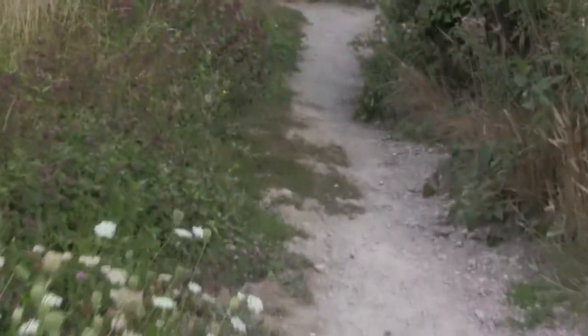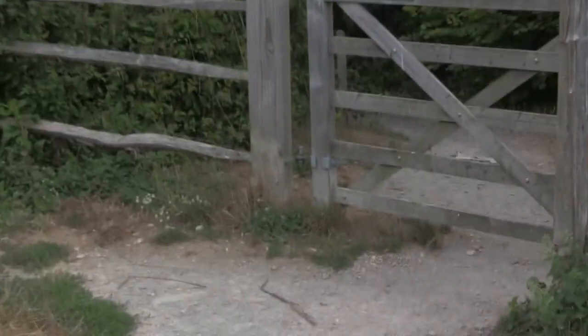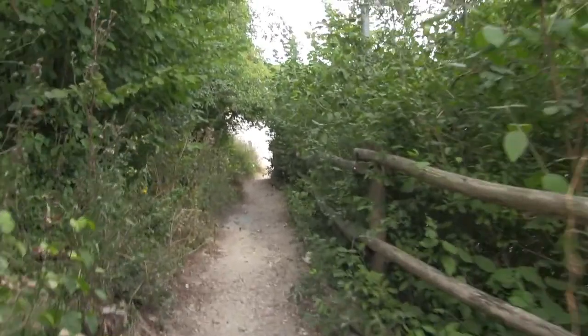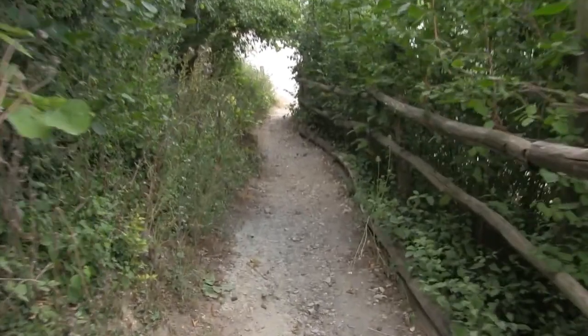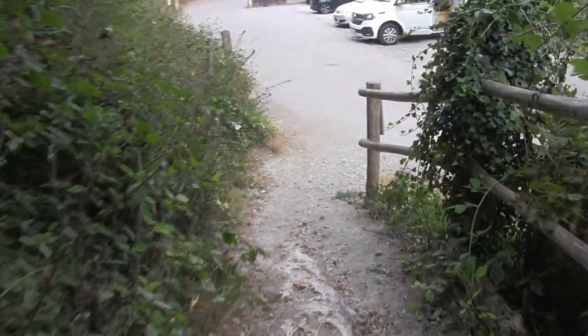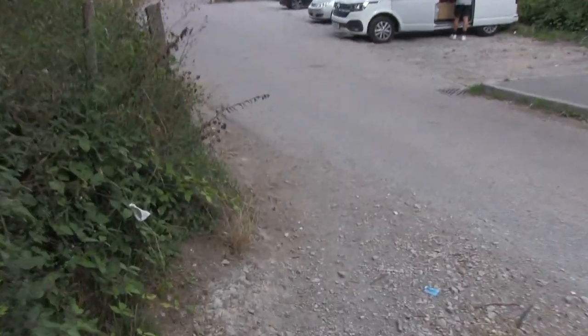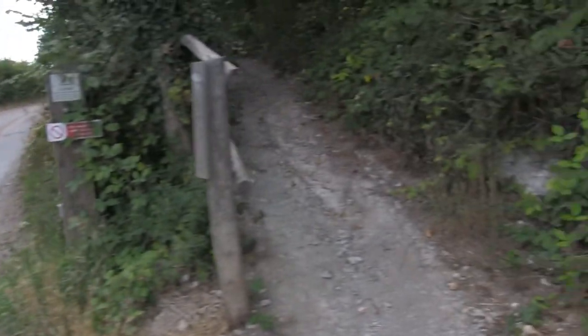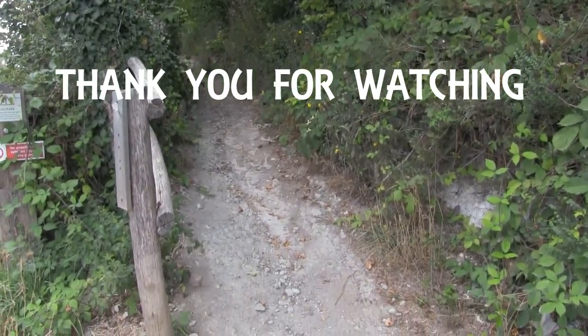I actually think we might have gone. Oh no, I think we're all right. Yeah, I think we're okay. So we are heading back down into the car park. I'm going to put a £5 in the box. So back in the car park, that's the way we originally went, and that is a parallel way for those who can do it that way. So there we are.